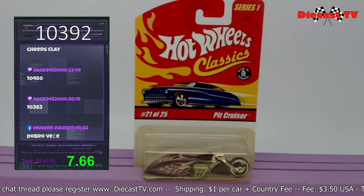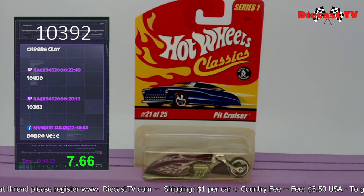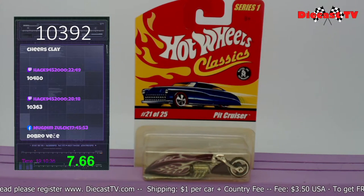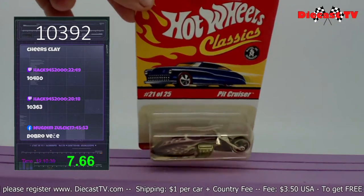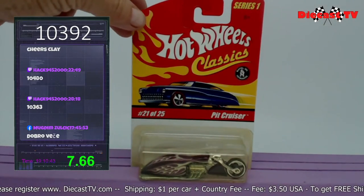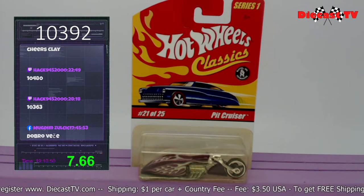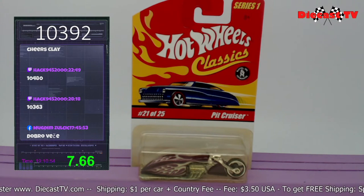Hey, Diecast fans, check this one out. This is out of the Hot Wheels Classic series. Well, this came out in 04. This is the first series. They did 20. This is number 21 out of 25, the Pit Cruiser. Take a peek. You got the Spectre Flame going on. This is a limited edition. Take a peek at the top here. This one is going to be number 10392. So if you'd like this one to be on its way to you, very, very simple. This is the Pit Cruiser, number 10392.